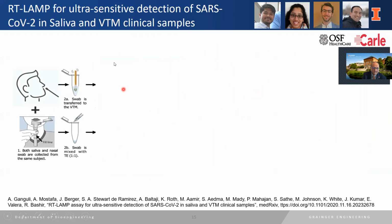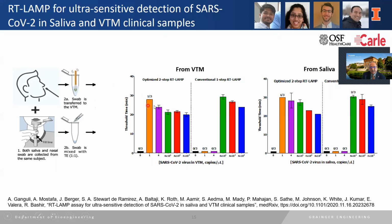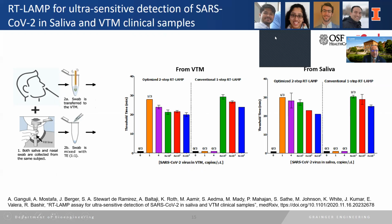We also further improved this process working with Carl and OSF to get samples for saliva and VTM. In this case, we got samples for VTM and saliva from the same patient to compare these two sources of the sample. And you can see the results here. The basic message is that from VTM and from saliva, the data looks very comparable. On the y-axis, you see the threshold time, so the detection time can be in the 20 to 30 minute range. And we have an optimized process that can detect even lower copies per microliter, both from saliva and from VTM.